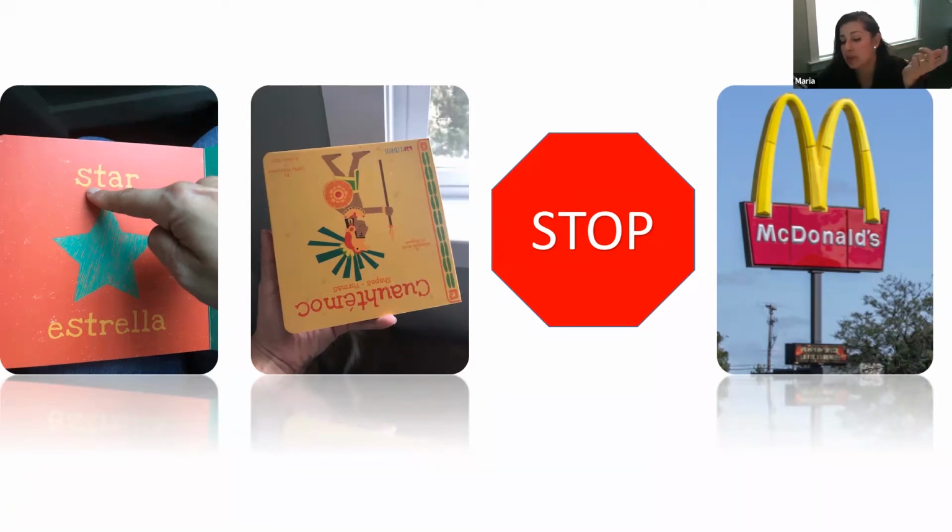So let's say you see a stop sign. Point it out to your child and read it. If you're going to McDonald's, point to the sign and read it. Before you know it, your child will recognize and point out words and read them to you. But keep in mind that your child isn't reading just yet. He or she is just understanding the concept that words have meaning. And we all know these words just by seeing them. And so will your child.